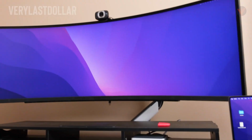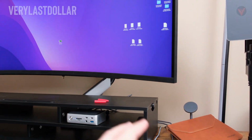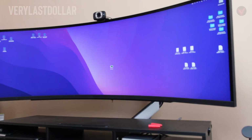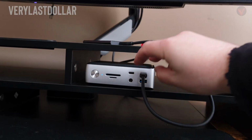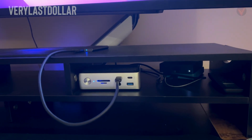The biggest difference between Thunderbolt docks and USB-C hubs is video signal. My 49-inch ultrawide can do its native resolution only with Thunderbolt. With USB-C dongles and hubs, it can't really push out the native resolution.